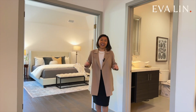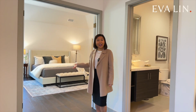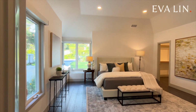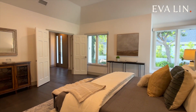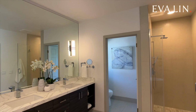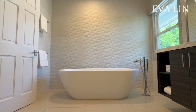Here we are back at the entry foyer where you'll find a powder room perfect for guests, and through the double door is the luxurious primary suite. This expansive sanctuary is filled with light and features serene garden views. The bedroom has a high tray ceiling and is complemented by a huge walk-in closet. The stunning ensuite bath is ideal for pampering with its deep soaking tub, twin sinks, and a separate shower.